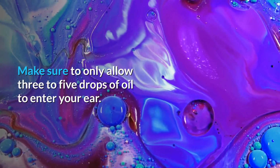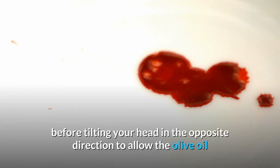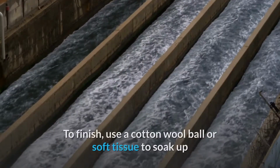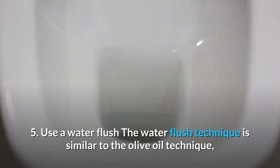Make sure to only allow 3 to 5 drops of oil to enter your ear. Then leave the oil in place for a good 5 minutes, before tilting your head in the opposite direction to allow the olive oil and loosened ear wax to trickle out. To finish, use a cotton wool ball or soft tissue to soak up and clean the entrance to your ear canal. 5. Use a water flush.